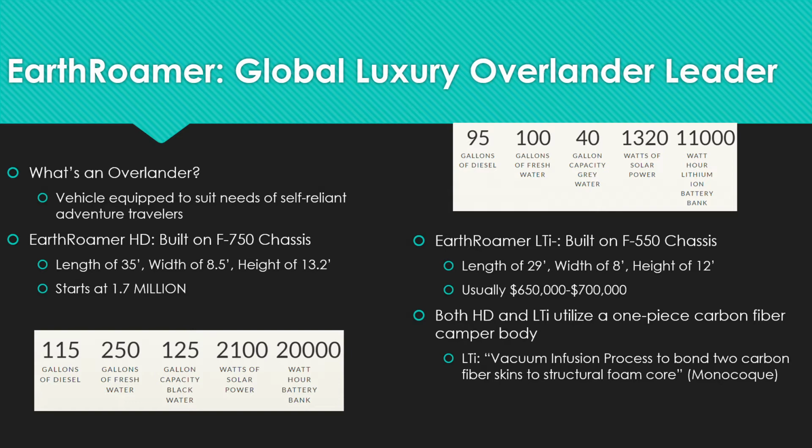Earthroamer's newest rig is the LTI, which utilizes its one-piece carbon fiber camper body as a main selling point. It's a bit smaller, with a length of 29 feet, width of 8 feet, and height of 12 feet, and costs anywhere between $650,000 and $700,000.